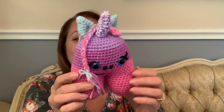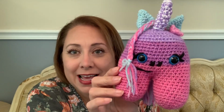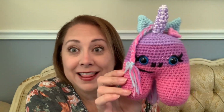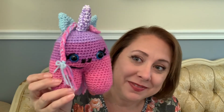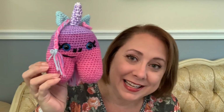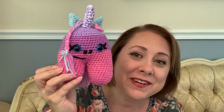So, she's already got a new home. She's getting ready to go off to. And I think I got the better end of the deal because my new friend, Karen from KB Fibers, likes it. She loves it. And I love the things that she makes. So we are trading. I'm getting a pair of knitted socks, y'all, for this little unicorn. Score! Thanks, Karen. I can't wait to get my socks. And this will be off in the mail to you very soon.